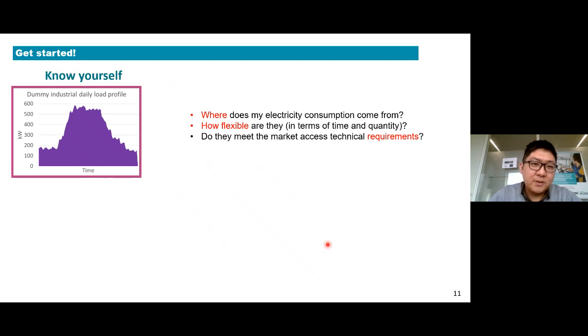As a starting point, as an industrial company, you have to first know yourself. Assuming that you have a daily load profile that looks like this on the left-hand side figure, you first have to know where your electricity consumption comes from and how flexible it is in terms of time and quantity, and whether this flexible load actually meets the market access technical requirements.